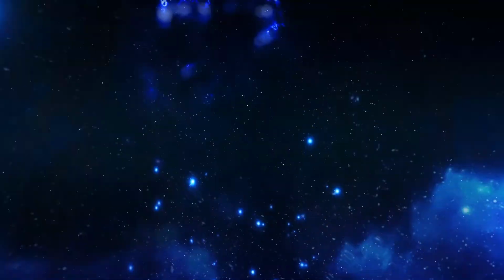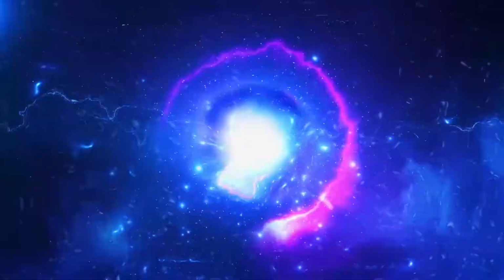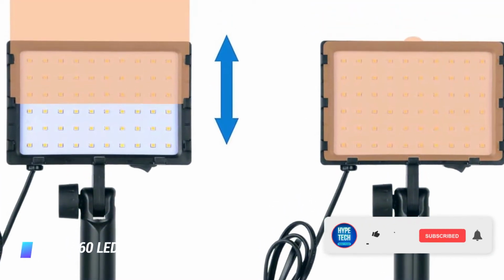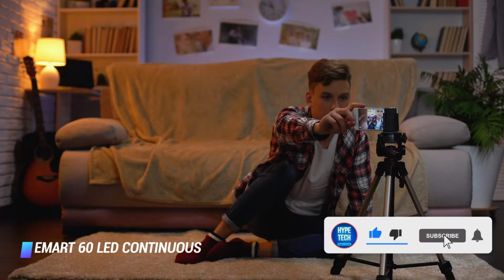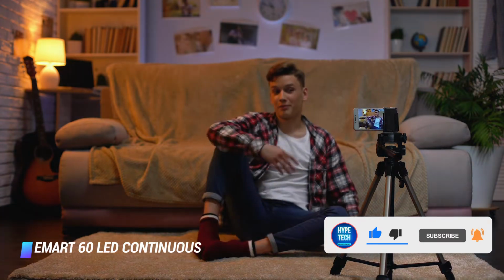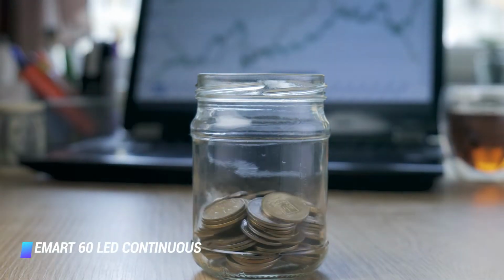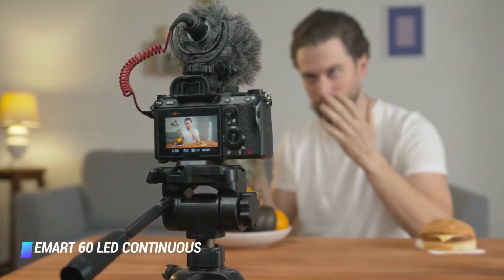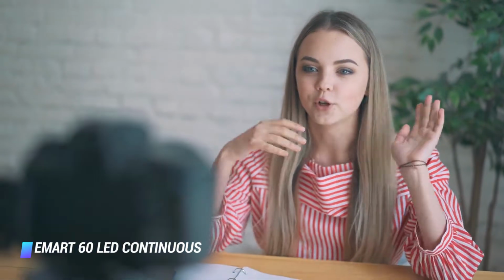Coming in number 7, Emart 60 LED Continuous Portable Lighting Kit. If you're looking for a portable lighting kit, then Emart 60 will be one of the best options for you. Affordable, low cost, and easy to handle has made this lighting kit acceptable to many professionals. In the meantime, if you are comparing different portable photography kits, then this will be the best option for you.